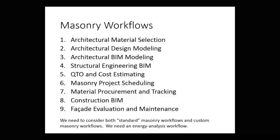In workflow number 8, construction BIM, what we can imagine is how do we supply information on site to masons and the mason contractor, the boots on the ground, in terms of where is the material, when is the grout arriving, are there any special units which might hold up, what is the coordination with other trades. So these are specific workflows that take place during actual construction.